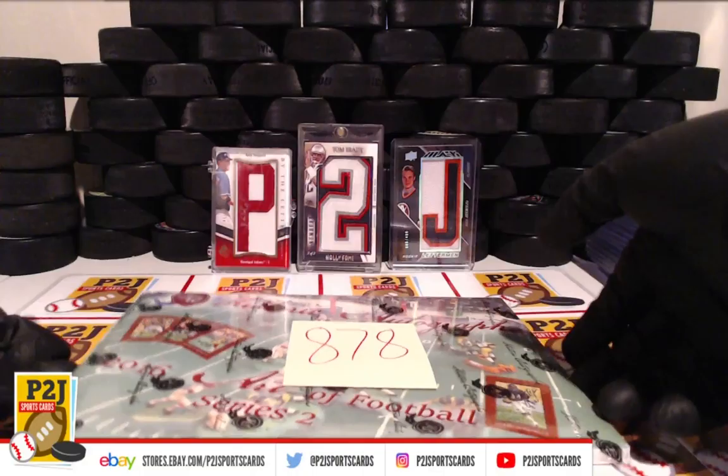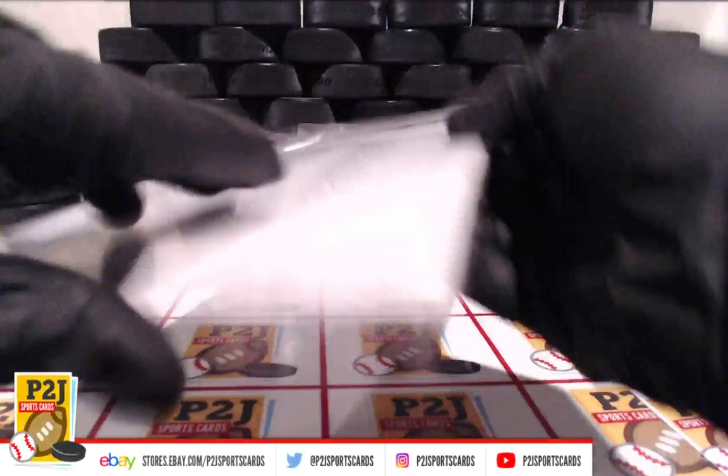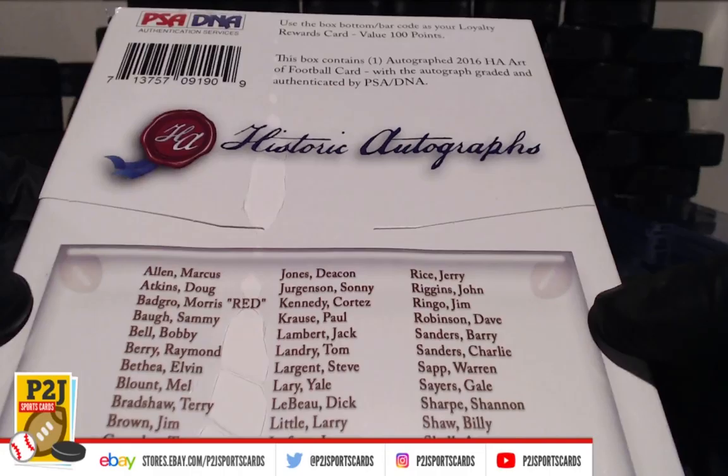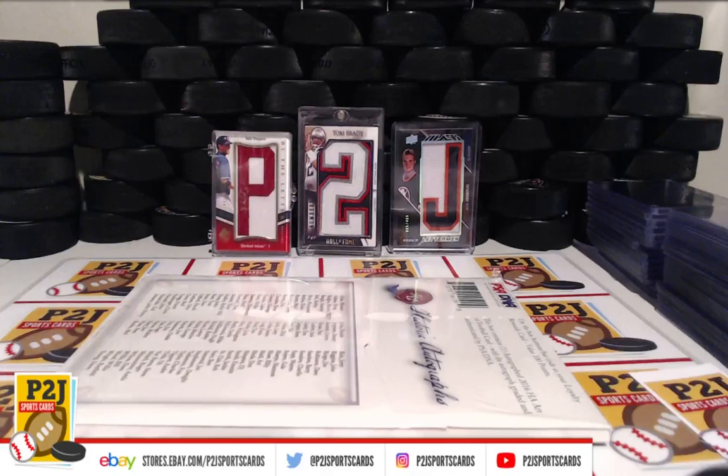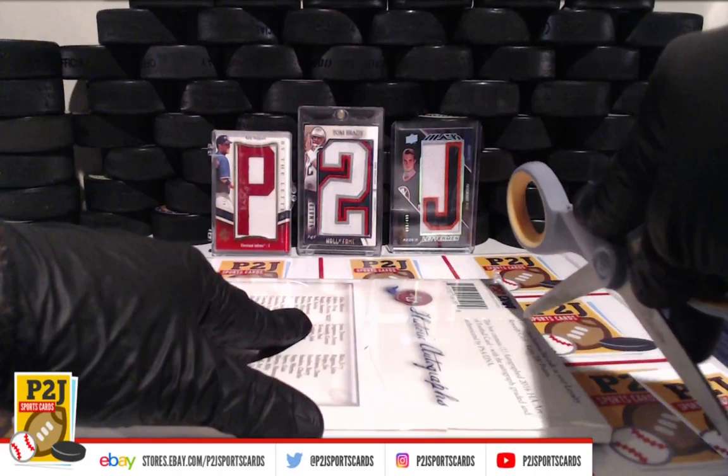All sealed up. The 2016 Art of Football Historic Autographs. These are, by the way, graded and authenticated by PSA. So these are Hall of Famers. Just a teeny tiny bit. All right. Good luck, everybody.